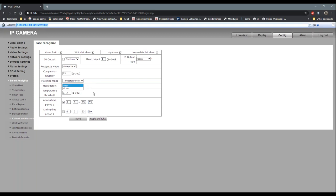This is where it will detect if someone is wearing a mask or not and allow them to enter the location if they're not wearing a mask or if they are. So having the IO setting here, you can set it to send an alarm output to another device, to go off to notify the user. Yep.